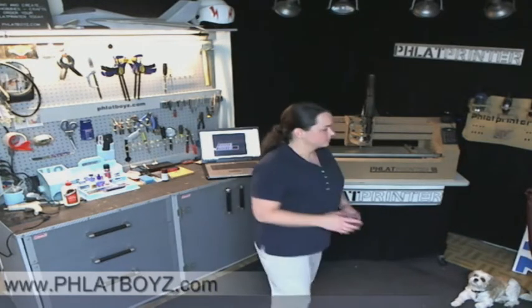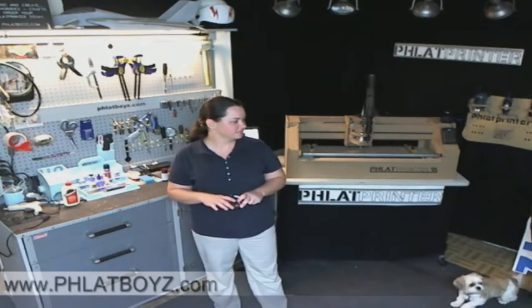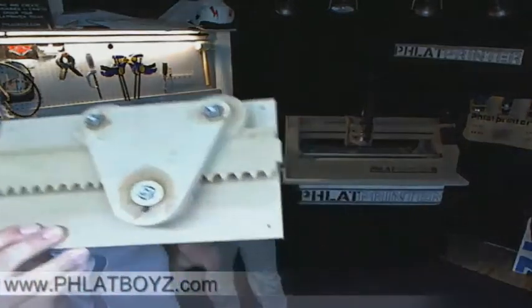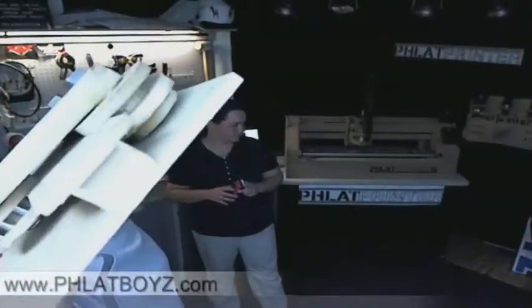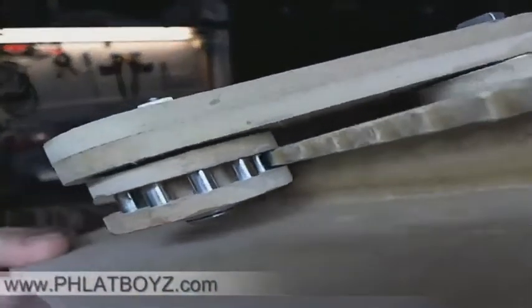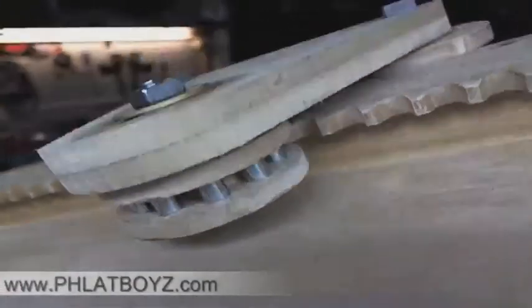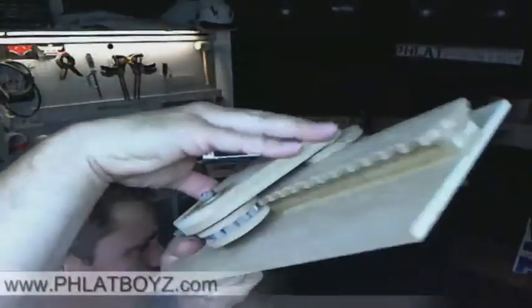Let's see. Okay. I came up with this little thing. And you can see that I got the gear there, and I just used a 1/4-inch cut-off rod and the gear system. And believe it or not, it actually works. It doesn't work very well, but it does work. Let's see if I can get it to actually do something. There it goes.